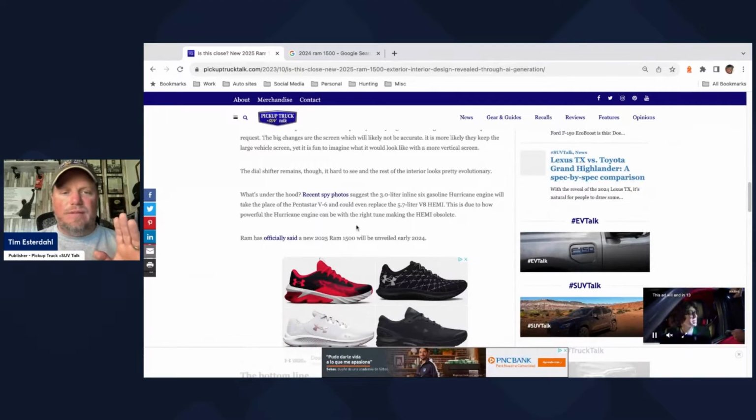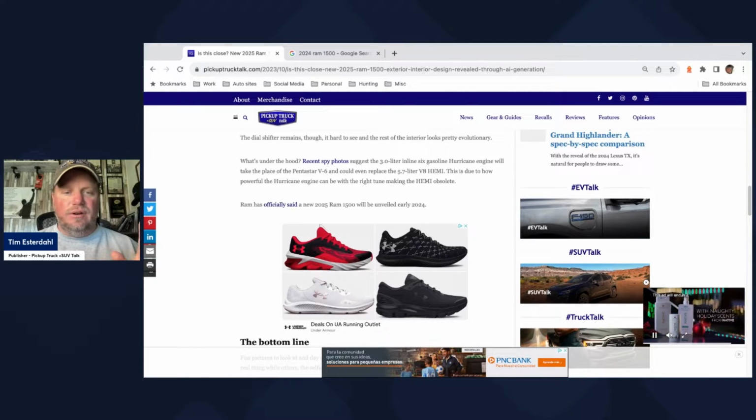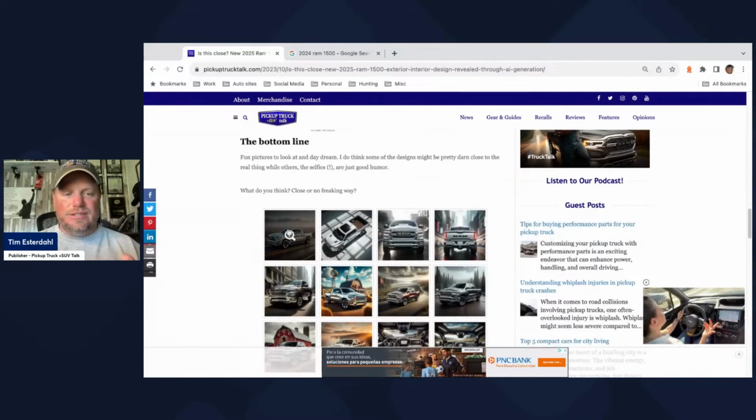We have seen some spy photos suggesting the 3-liter inline-6 gasoline Hurricane engine will take the place of the Pentastar V6. I was talking about that as being part of the Ram TRX 2, and that officially will be unveiled in early '24, according to Ram. So these are, again, fun though. We're going to start with this one.